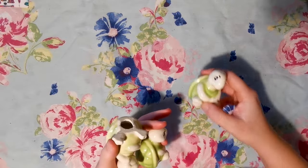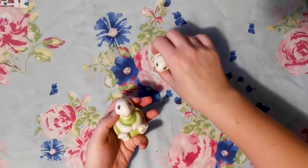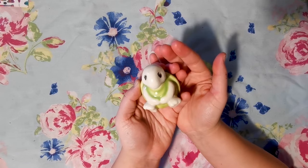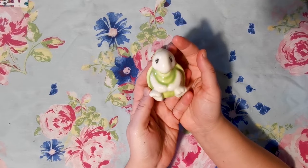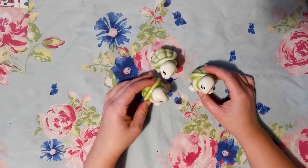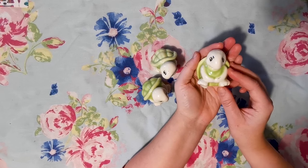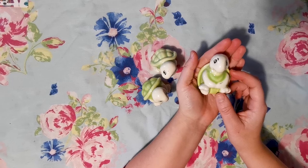Keeping with the ceramics, I also found these little fellas recently at a local charity shop. I think we had some of these maybe from the 80s or the 90s, and I just couldn't resist them when I saw them. So there's three little tortoises here. Maybe they were originally made when the Teenage Mutant Ninja Turtles was popular in the 90s.